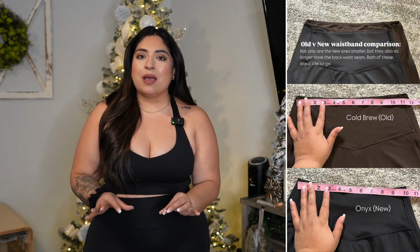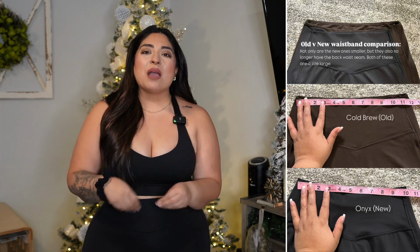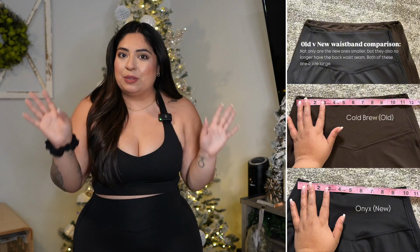It's not Elysium. It's not as compressive as Elysium, okay? But I think that compared to all my other leggings, I would compare these to Elysium the closest. Personal opinion, I don't know, listen to other people as well, but that's just how I feel about it.